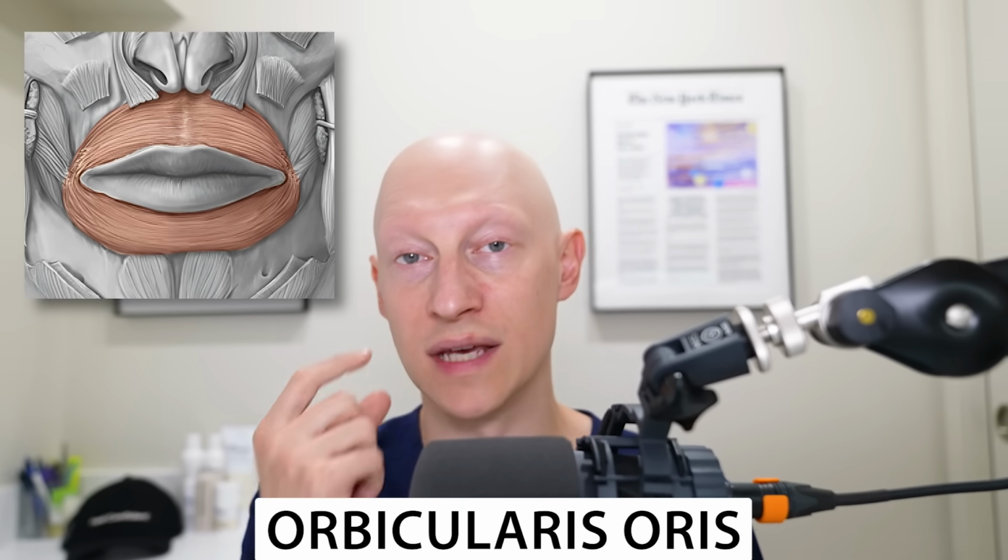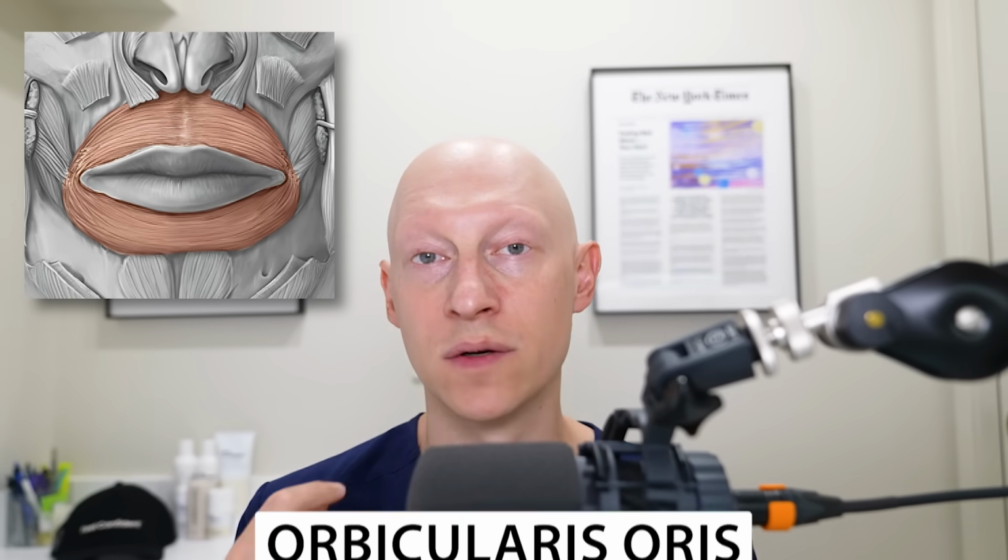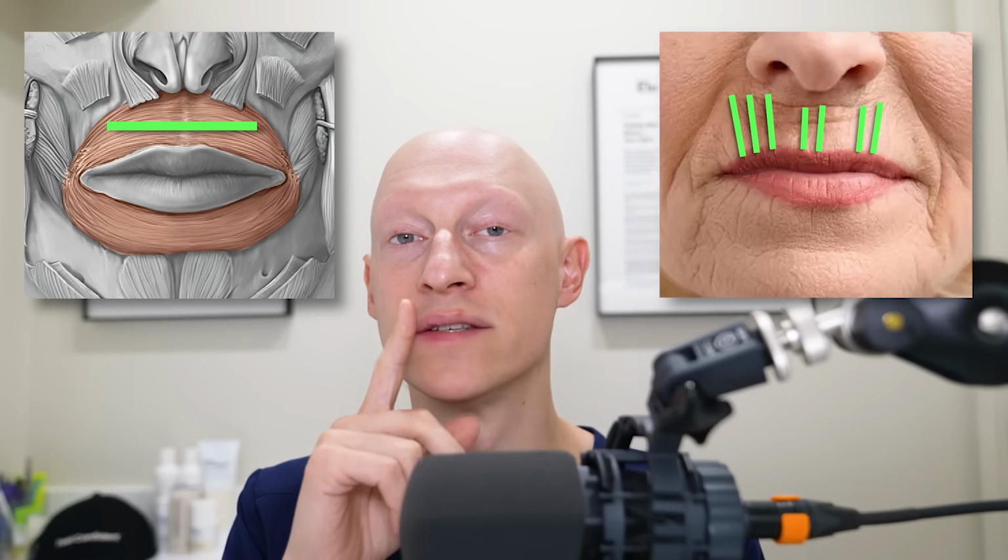Remember that all wrinkles form perpendicularly to the underlying muscle fibers. So in the mouth area, because the orbicularis oris is this circumferential muscle, when you look at the vertical lines of the upper lip, they're going to be perpendicular to that muscle. So if the fibers are running along horizontally, that's why on the skin surface you're going to see that as vertical lines running along that upper lip.